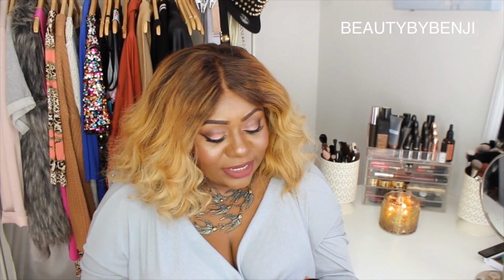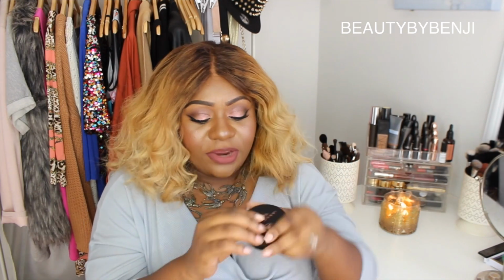I don't know if it's limited edition. I think it is, but if you can still get your hands on this palette, get it. Don't think about it, just get it. You will not regret it. The second thing I got from Anastasia is the Anastasia Beverly Hills Illuminator in Riviera.